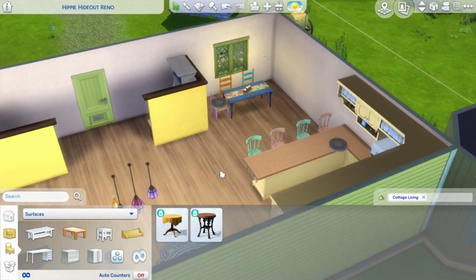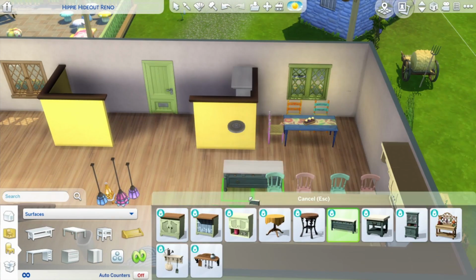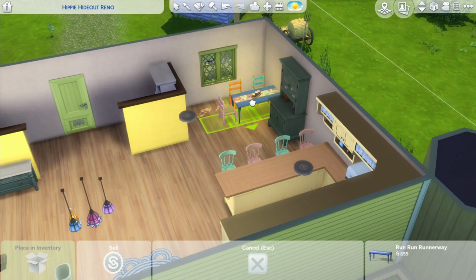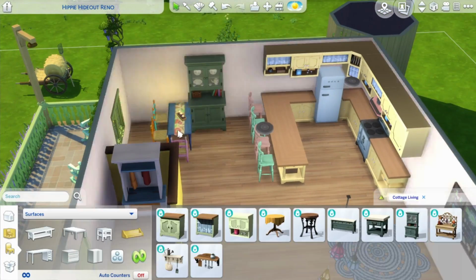I think I even paused recording this and sat there staring at this kitchen for a good 10 minutes, being like, oh God, I don't know what colors I want to do this.